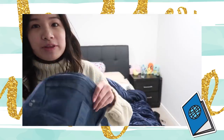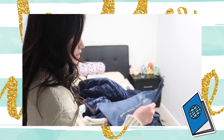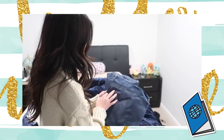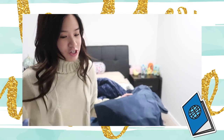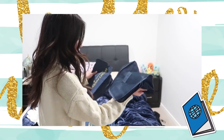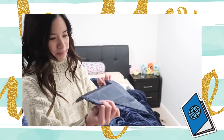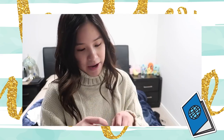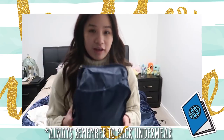Also on Yes Style, I bought these travel bags which you can put into your suitcase to manage everything, because when I pack for trips I am so messy. I just literally chuck everything into the bag and things go missing, which is not great. So let's use one bag for underwear. I'm gonna pack underwear first because that's one thing I do not want to forget. Underwear is packed.